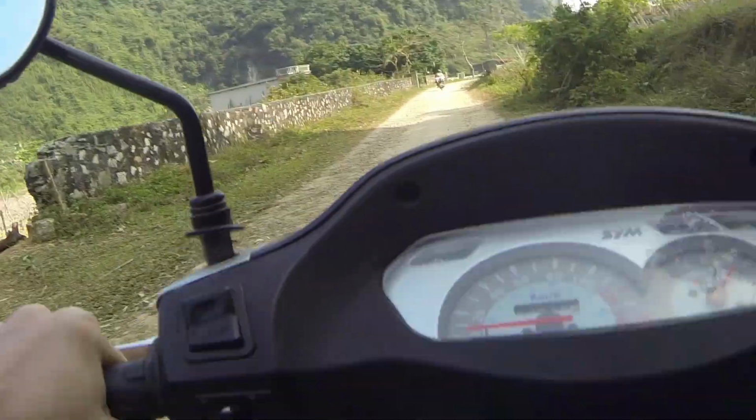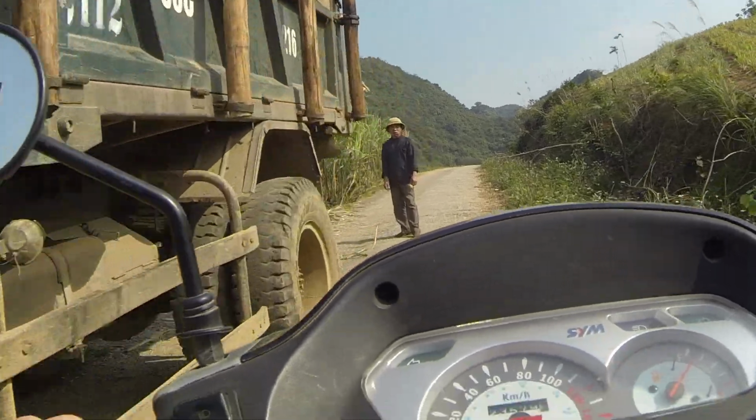On the way home, we decided to take a back road. The ride was bumpy, but the beauty surrounding us made it worthwhile.